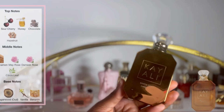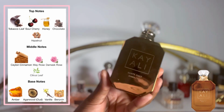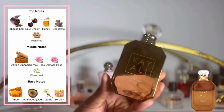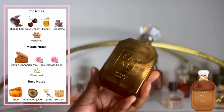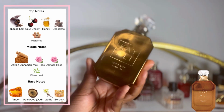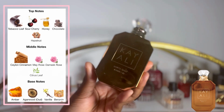This is another Kayali fragrance, and this one is called Invite Only Amber 23. This is one of the more unique perfumes in my collection. There's some tobacco leaf in here, some chocolate. This is a very gourmand perfume. To my nose, I get a lot of the tobacco leaf and I get a lot of the chocolate.